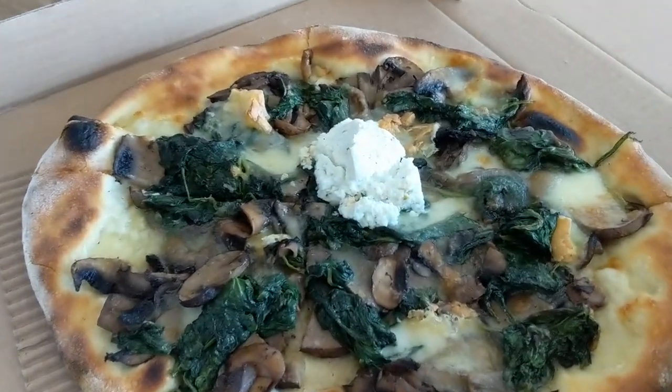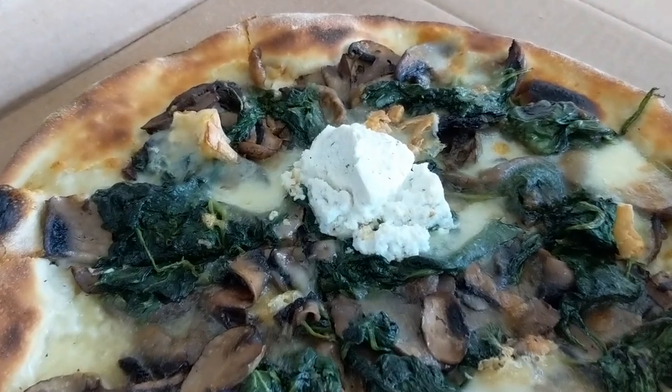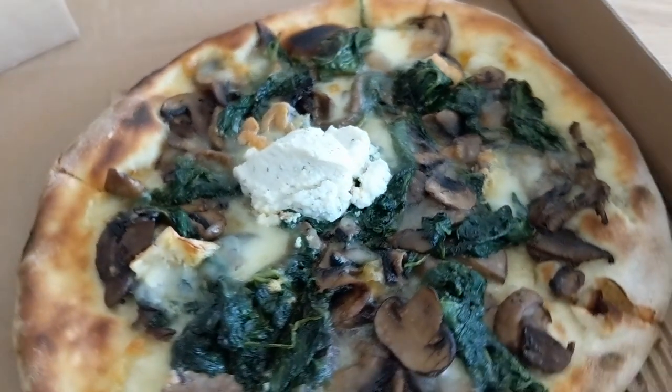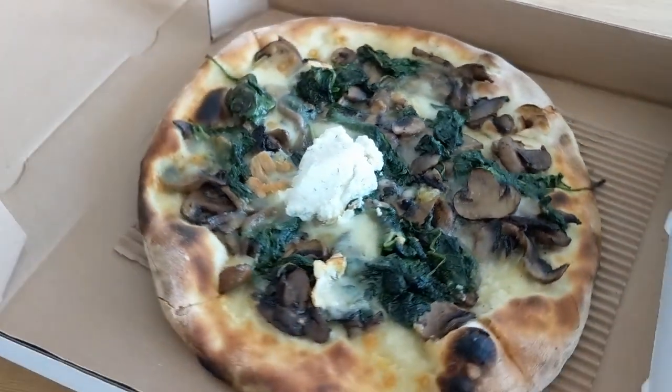So we're gonna try this now. I'm excited. Cheers. Cheers. Yeah, delicious. So sweet. I love mushrooms. You could definitely taste the lemon in the ricotta. That's exactly what I was hoping the ricotta would taste like, in the texture. It's just fluffy. This would have been so good right out of the oven. I'm sad that it's cold. I know. My spinach is a bit cold.